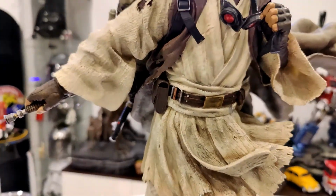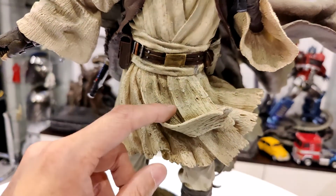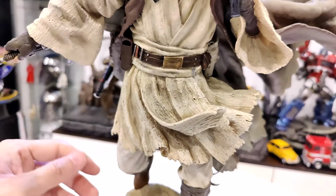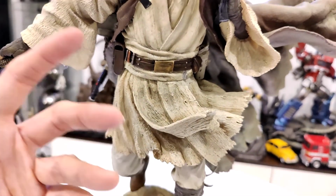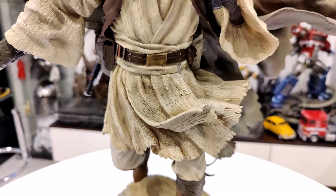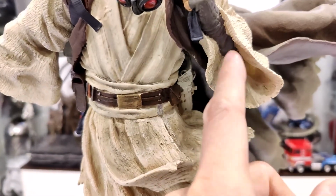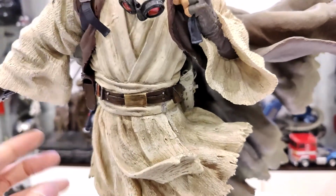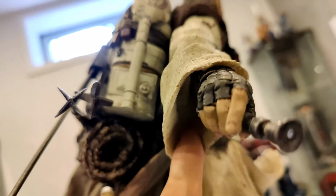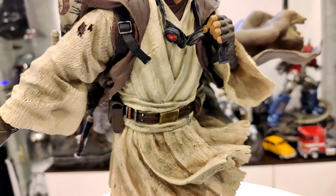There's his belt there. Looks great as well. Even these are the lower half of his Jedi robes. Very tattered and torn. Looks incredible. Even the shades of the weathering that they've done looks great. Look at this, this is all sculpted, guys. It's amazing. Even up this sleeve here, it's all sculpted. So much effort was put into this piece, and it all paid off.